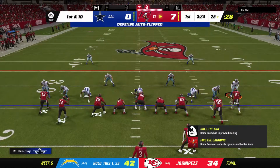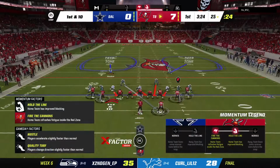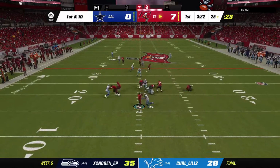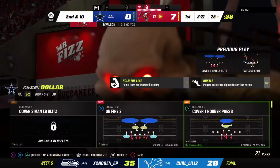The Bucs offense set to begin their next possession. This could end up being a pretty big drive. I mean, look, yes, it's early in this game, but they scored the touchdown. They got the stop. And now if they could get in the end zone here again, CD, they could grab an early stranglehold on this one.